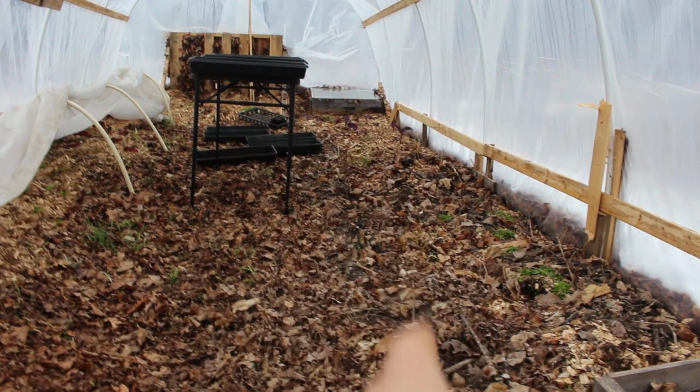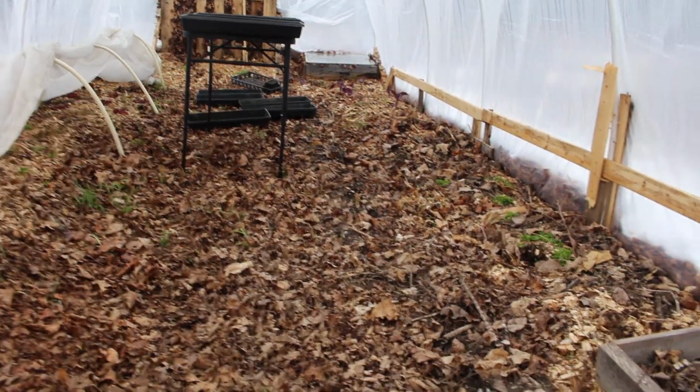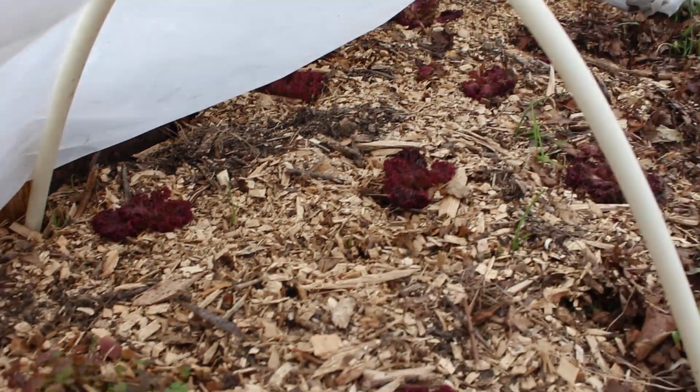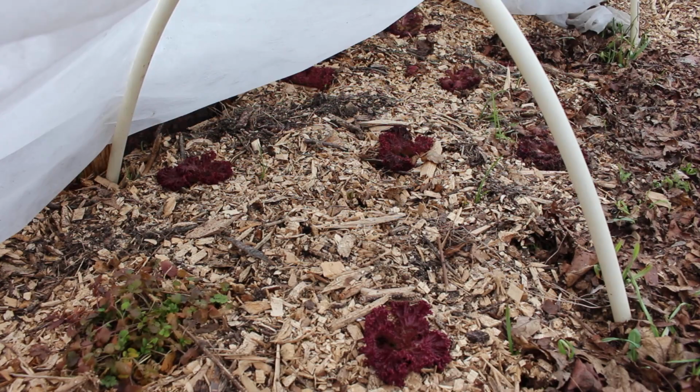But it's still cool that even though these seeds didn't survive, these little transplants of kale, mustards, spinach, and lettuce, and cilantro all did survive, and they will start to put on new growth here soon. It's just going to be slow.